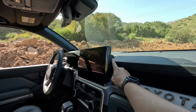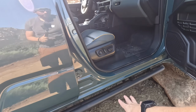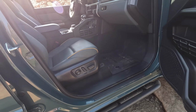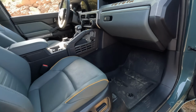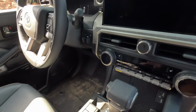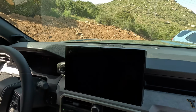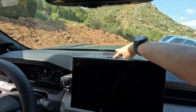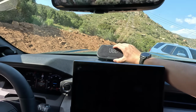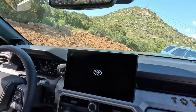A side USB devices here, and notice how high this is. In the TRD, you had that running board. Here, you're gonna need big legs. Luckily, I have long legs to get into how this is set up right here. So let's go ahead and turn it on. JBL audio with a removable speaker that we saw on the Tacoma. Very cool feature. Digital rearview mirror, so that means you have the trail camera.